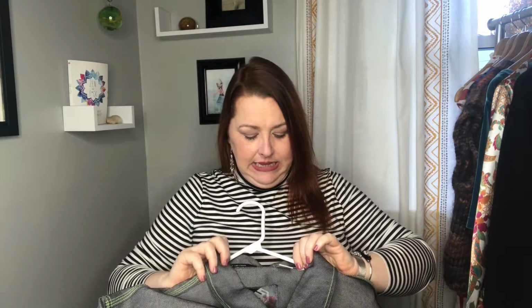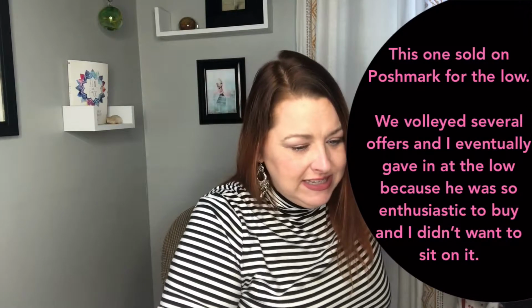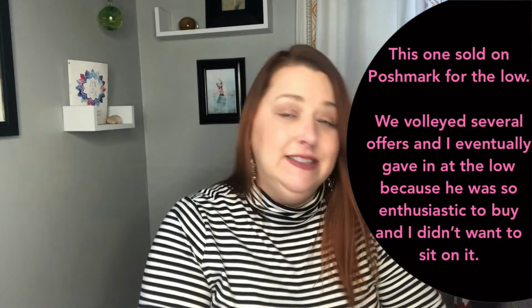South Pole, I'm calling it a black denim jacket, and it is the South Pole SP 2K Teen. See it? Really nice, heavy weight, and a nice big oversized. I'm going to start it at $49 and I hope to get at least $24 for it.